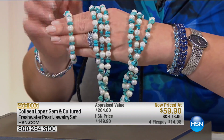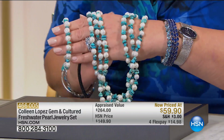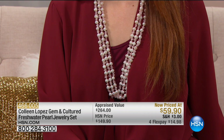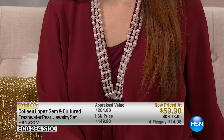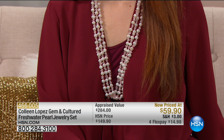And then, by the way, you get a matching stretch bracelet included. 32 inches long on that necklace. Look at $59.90. You get the necklace. That is so pretty. I love it with the wine color top she's wearing for fall. Ladies, run. $59.90, this will be gone.